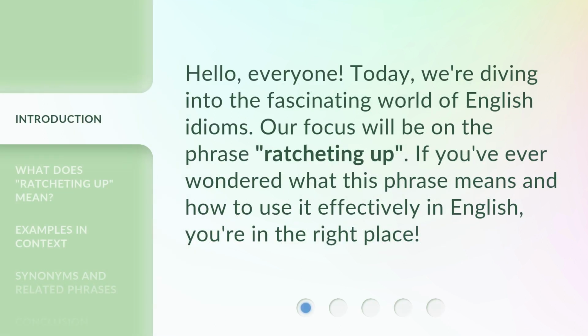Hello, everyone. Today, we're diving into the fascinating world of English idioms. Our focus will be on the phrase, ratcheting up. If you've ever wondered what this phrase means and how to use it effectively in English, you're in the right place.